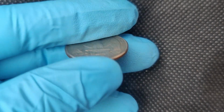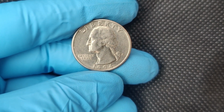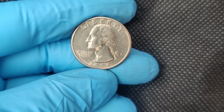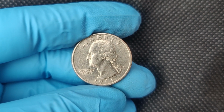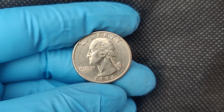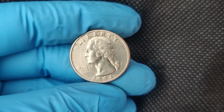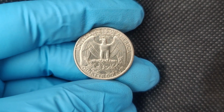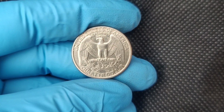The 1994 Washington quarter is part of the series that has been in circulation since 1932. It features a portrait of the first U.S. President, George Washington, designed by John Flanagan. The reverse side showcases an eagle, symbolizing strength and freedom. But this coin's true worth comes not from its design or its historical significance, but from an extremely rare and surprising error. Now, what does the P on this coin mean?